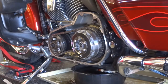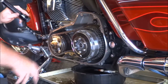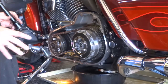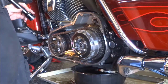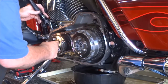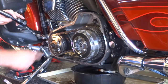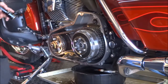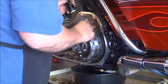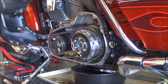And you can see here's the Screaming Eagle compensator. They look completely different from the other ones, from the pre-2011 or the pre-2010 CVOs. This one here has the compensator sprocket behind, and you can tell because it has Belleville washers and a thrust washer. So that's how you can tell the difference between the Screaming Eagle version and the old style. So everything looks good in here. Clutches look decent. Okay, I'll go ahead and clean some covers.